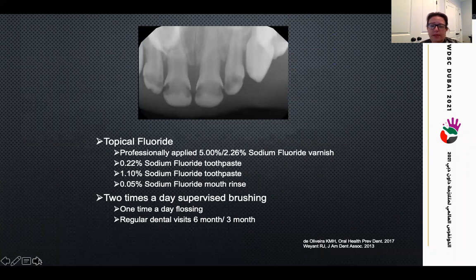Some of the topical fluorides we use professionally are 5% to 2.26% sodium fluoride varnish. We have other topical fluorides that we might use professionally that are higher concentration in fluoride. But at home, we'd recommend a sodium fluoride toothpaste, a higher or lower amount of fluoride dependent on the child's ability to spit. We obviously don't want them ingesting too much fluoride. There are also fluoride rinses available commercially.